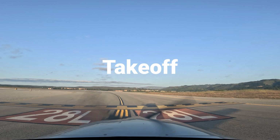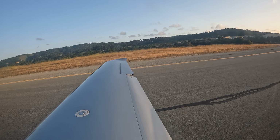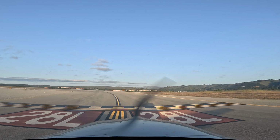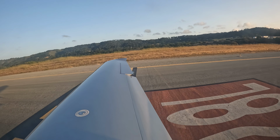November 204 Romeo Mike, full length, runway 28 left, ready for takeoff. Cirrus 204 Romeo Mike, Monterey Tower, wind 2010, runway 28 left, clear for takeoff. Clear for takeoff, 28 left, will you call my crosswind turn or is it pilot's discretion? Cirrus 4 Romeo Mike, pilot's discretion. Thank you, sir. 204 Romeo Mike, about to roll on 28 left.